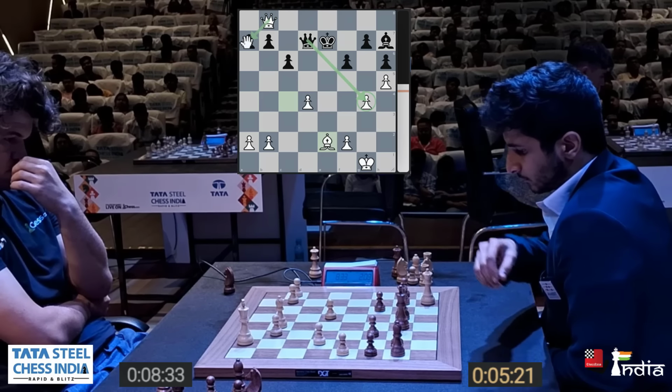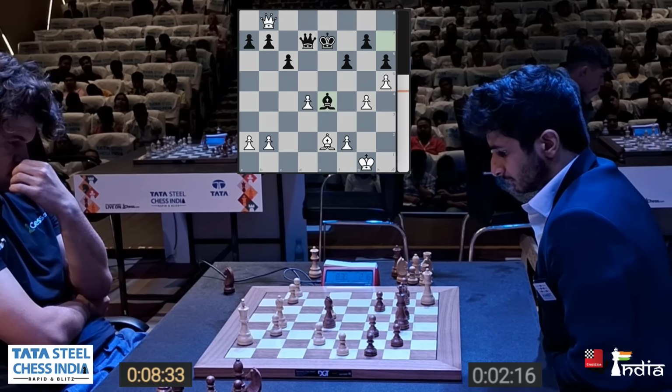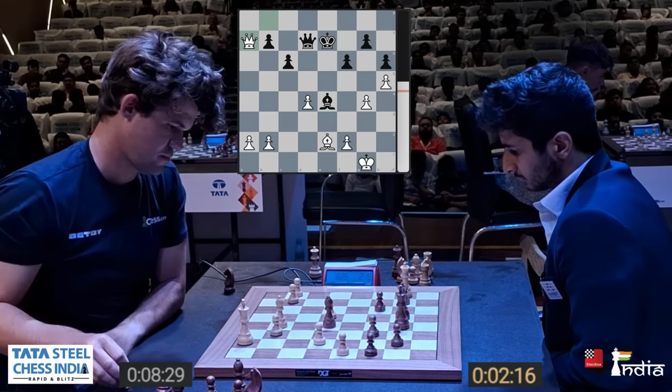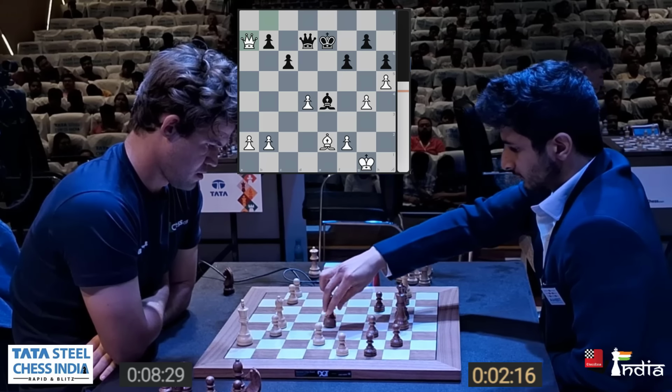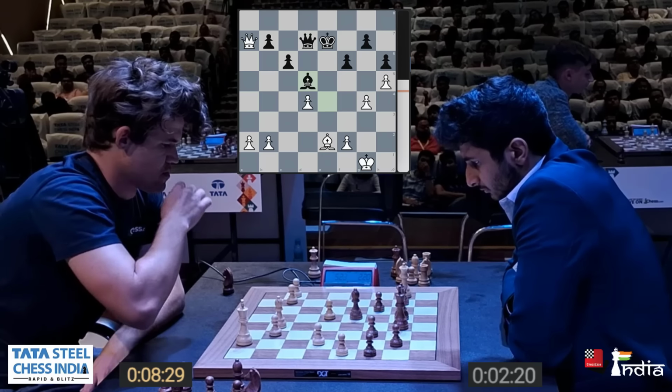Now white has two threats, to take the pawn and to attack with queen h8. The second one being more powerful, which is why Vidit plays bishop e4. And now Magnus says, I got one pawn. But Vidit is very solid. He puts his bishop on d5.